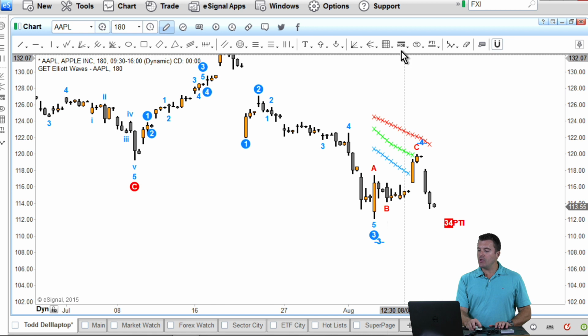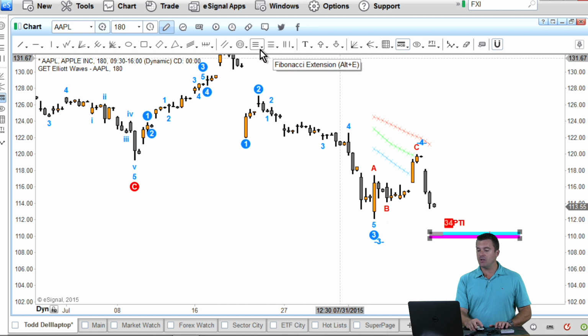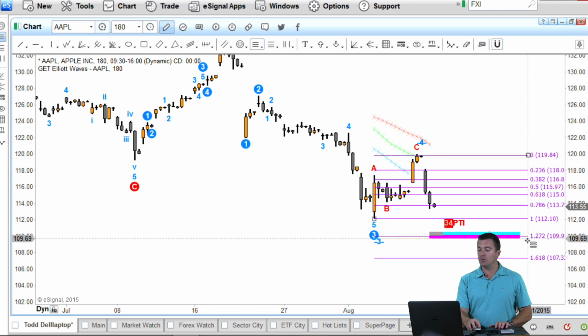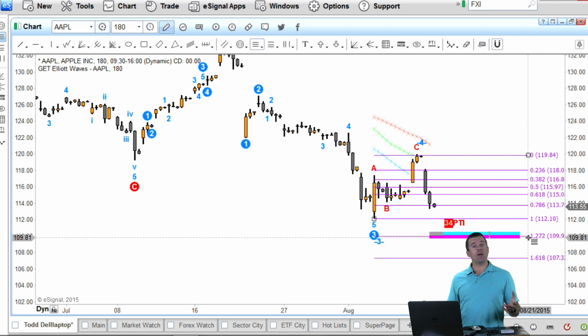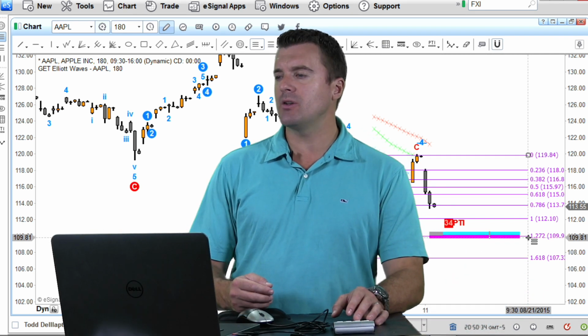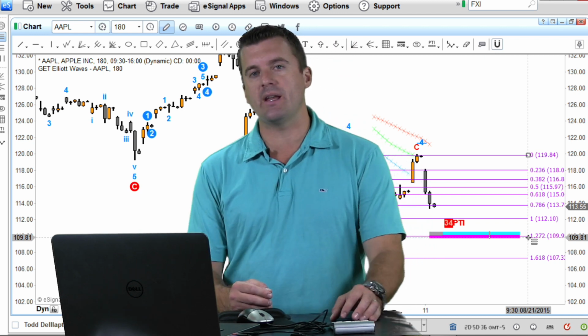How far could we go? Let's do the MOB here first. Looks like down around 110. Let me do one more Fibonacci measurement for you. I'm going to do external retracement of wave 4, and I love that the 1.272 is right on top of it. So Apple also has actually rather high implied volatility. Implied volatility over the 52-week range is right around 65% right now.